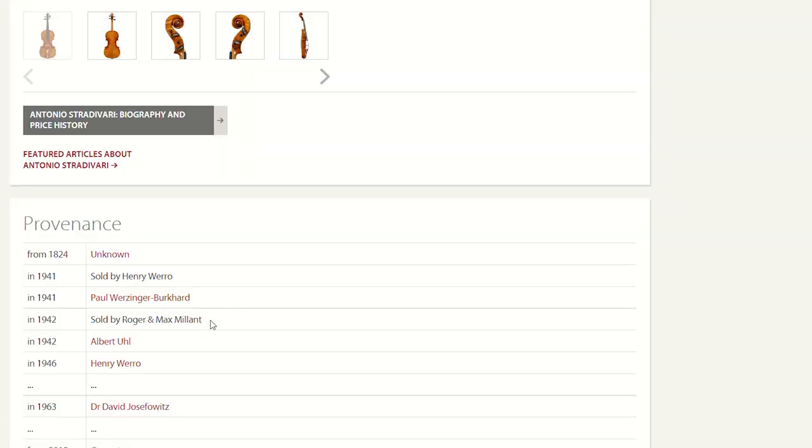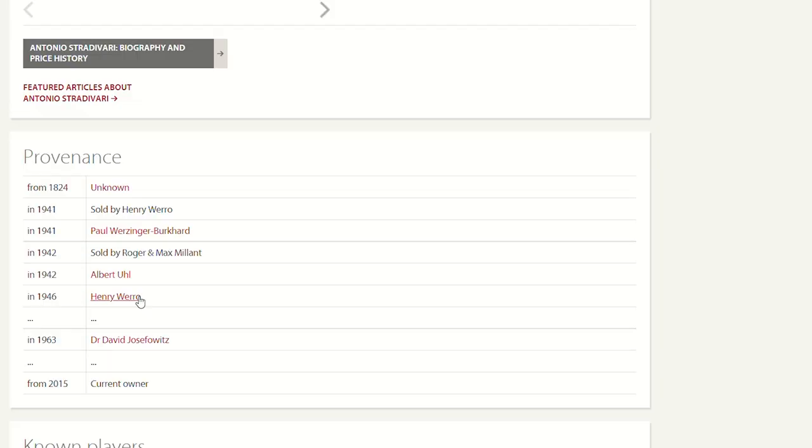It's been in Vero's hand, Roger Milland. So Vero, the violin maker Henry Vero owned it. Oh, wow, for a good almost 20 years. Yep, he was a violin maker who lived until 1971. He was born 1896. So definitely a less well-known instrument because it wasn't owned by anyone quite as famous as the other one. And its history isn't really known prior to 1941. So that's really not a lot of information on the instrument. That's kind of crazy. Beautiful instrument though, but there you go.